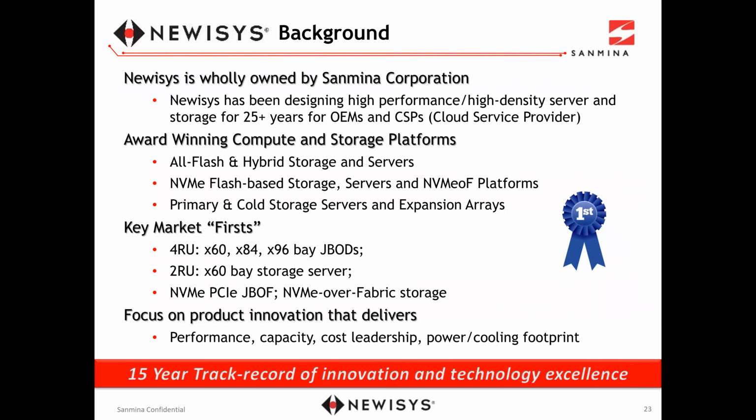We've been around for a while, as I mentioned. We have achieved a number of firsts in the industry, and those firsts relate to things that touch on high density, high performance, capacity, and so forth. So we were the first to market with these 4U systems that at first could handle 60 large form factor drives, then 84, then 96. And that was just on the JBOD side of the business.